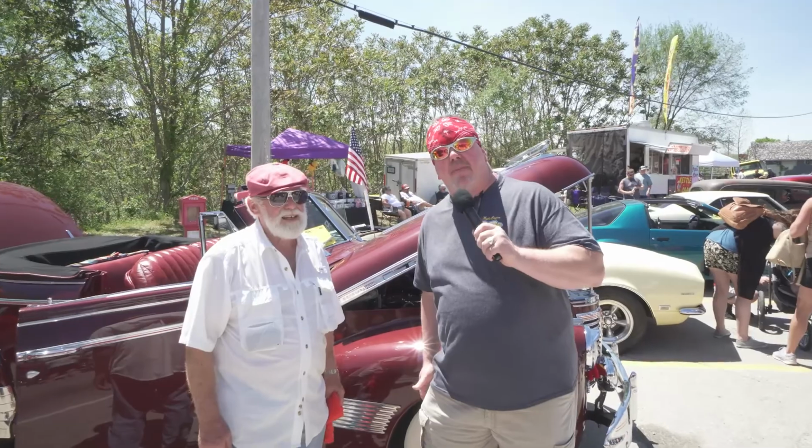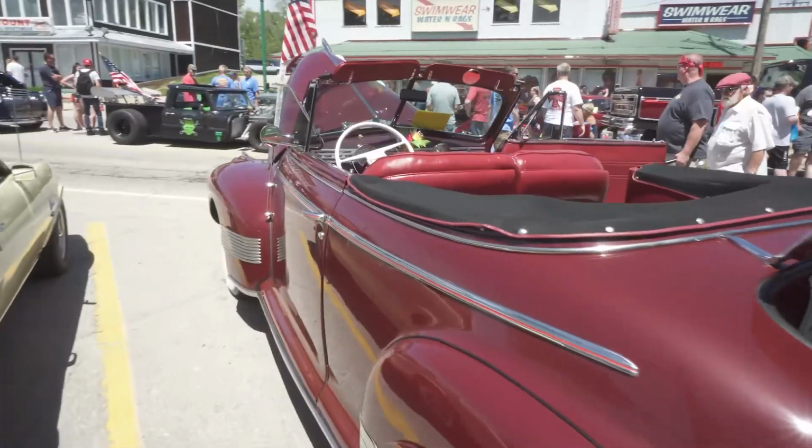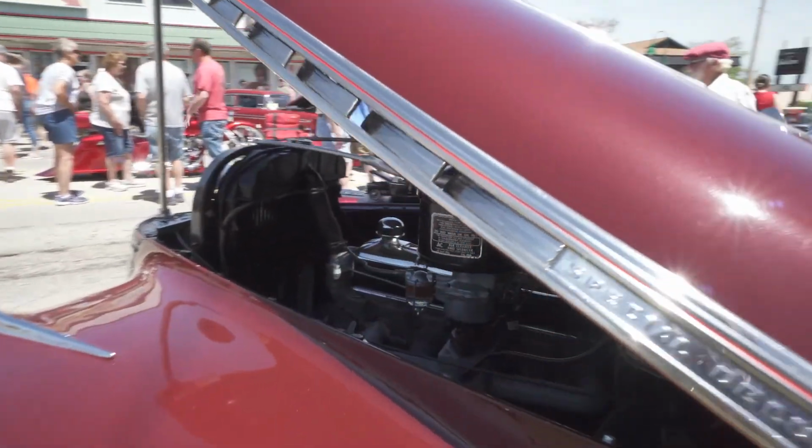Hey, back again at the Magic Dragon Street Meet Nationals with Don Hall. Don is a local boy here out of Versailles, Missouri. Yes, great to have you with us in a beautiful 1941 Chevrolet Cabriolet. Tell us about this beautiful labor of love here.